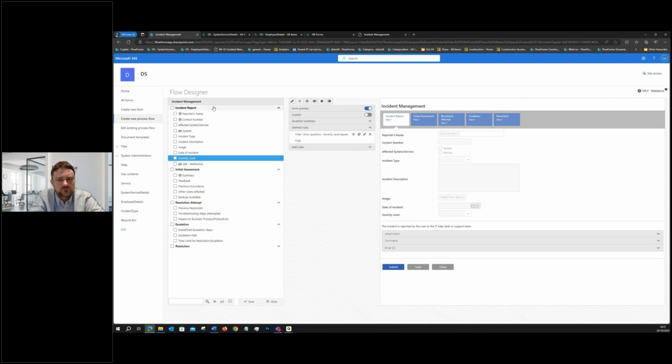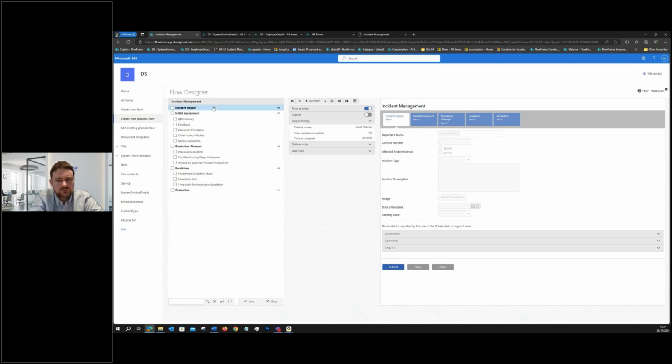So far we've applied question change rules. We're now going to apply a step level rule. So I'm going to select the step here, which is instant report. And we're going to do this on submit. So the moment the user clicks submit, I know that's it. It's leaving their desk and I want to have a step completed rule here.